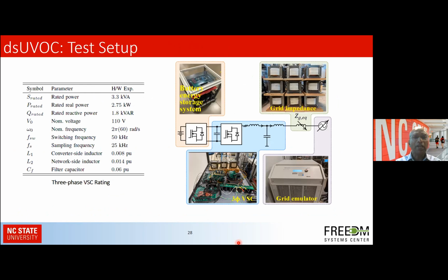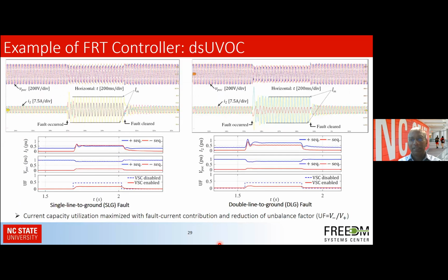And again, the hardware platform, it's a 3.3 kVA system, and three-phase voltage source ratings are given over here, which we experimentally used. And for the grid, we have used a grid emulator here to serve as the source, because otherwise, it's very difficult to emulate the faults, especially double line to ground faults and the three-phase faults. So the results here, so the key features are here.